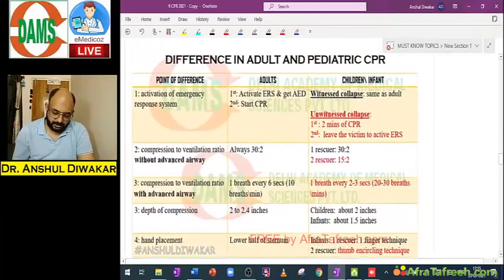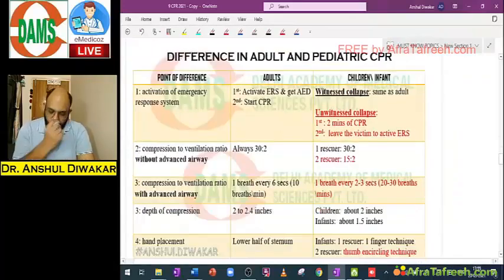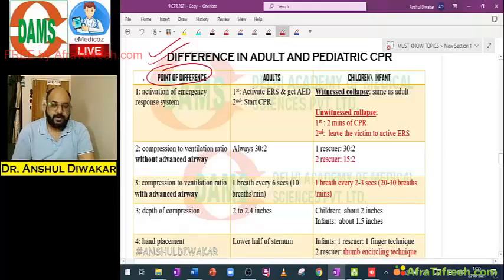Now this is the most important slide. Difference in adult and pediatric CPR. This is what will form the most important thing that you have to remember in CPR. Let's see the point of difference.